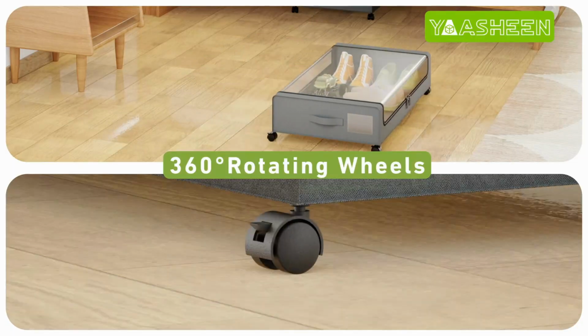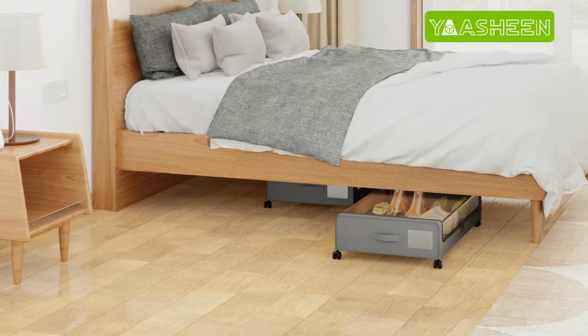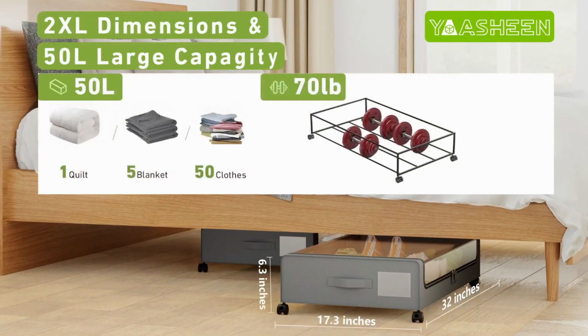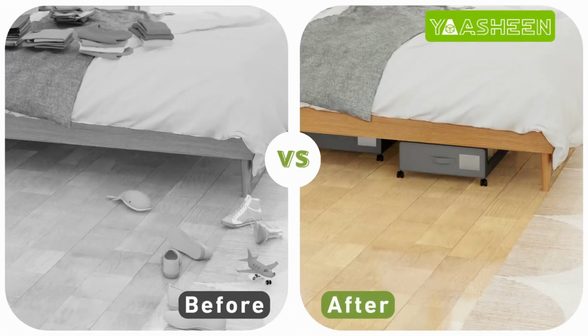The sturdy fabric construction and reinforced handles ensure long-lasting use, while the clear top lets you see what's inside at a glance. Designed for space-saving organization, they're ideal for small apartments, dorm rooms, or anyone looking to declutter their home.